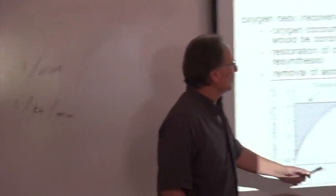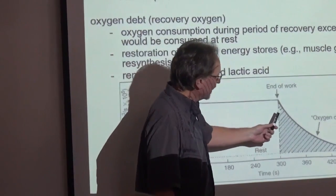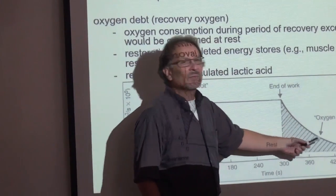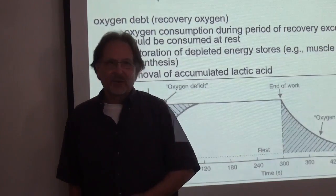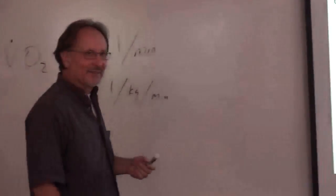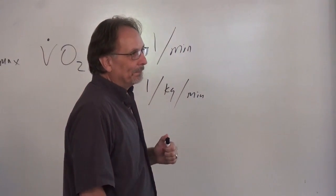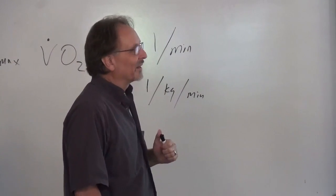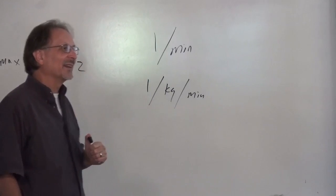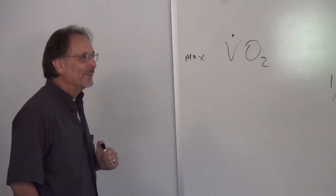And that's why when you finish doing whatever it is you're doing, whether it's running 5 miles or unloading a truckload of tires or whatever it is, you keep breathing heavily for a while, and it tapers off, because you have to repay the oxygen debt that you built up at the beginning of the activity. Even when you're climbing, doesn't matter what kind of activity, you build up an oxygen deficit that you have to repay when you finish the activity.